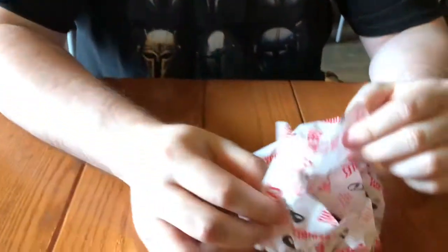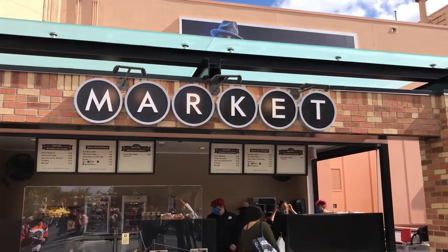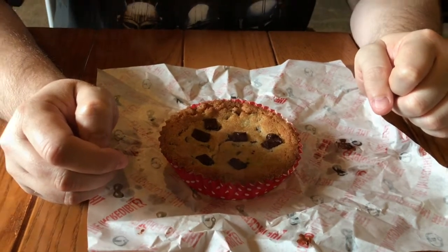We've got a couple snacks here. I got the Num Num cookie. This is served warm, and it comes from over by the Pixar Marketplace. I've had this before. It's really sweet. It's just a giant chocolate chip cookie, but it's good.